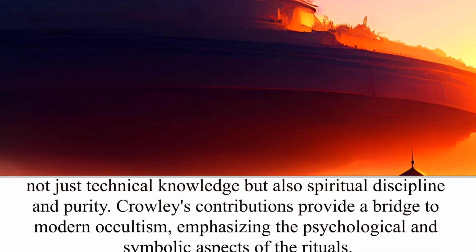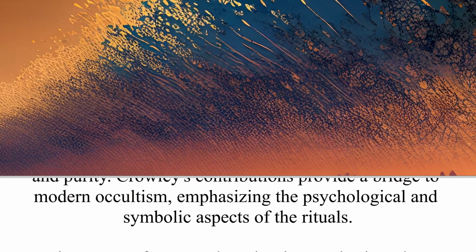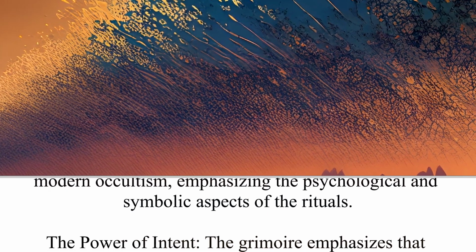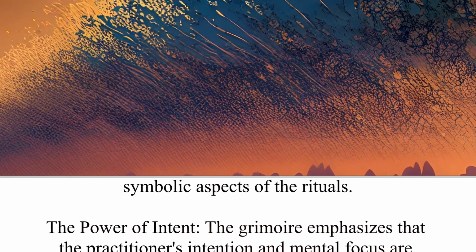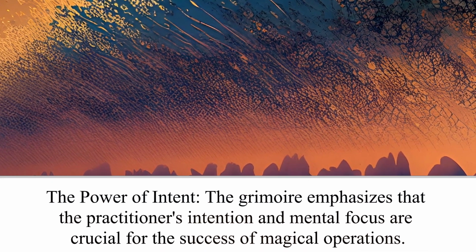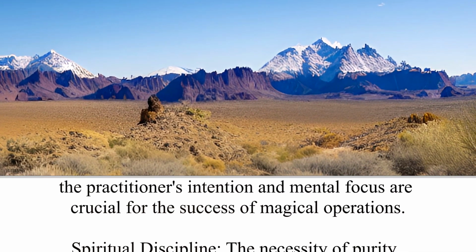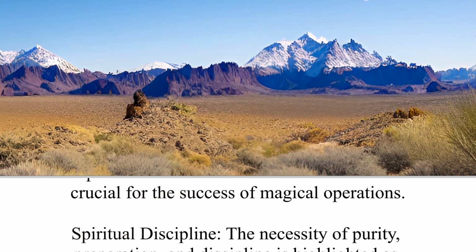The Lesser Key of Solomon culminates in the understanding that true mastery of these practices requires not just technical knowledge, but also spiritual discipline and purity. Crowley's contributions provide a bridge to modern occultism, emphasizing the psychological and symbolic aspects of the rituals.